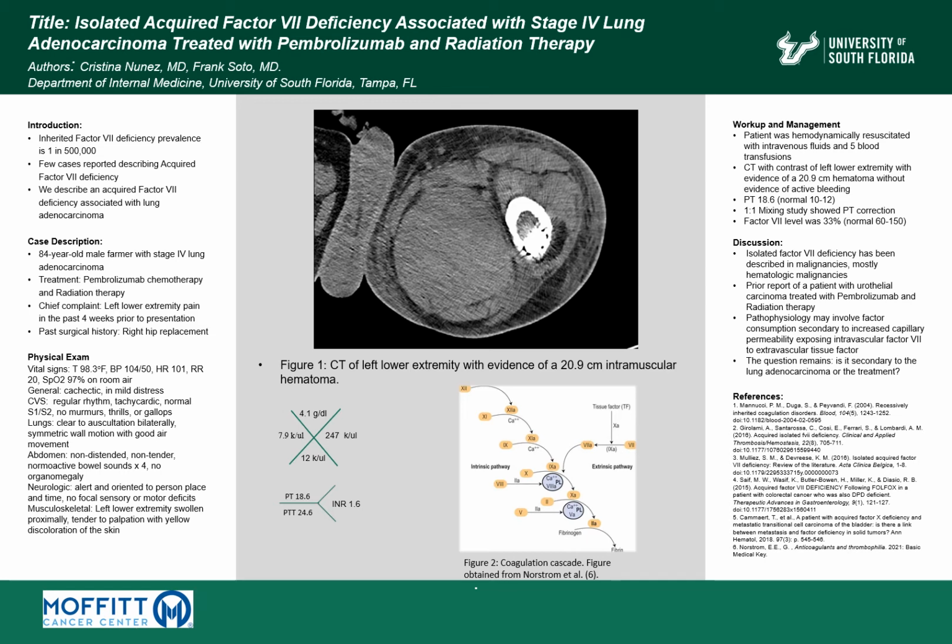This case adds to the scarce literature of acquired factor VII deficiency. Most of the cases reported have concomitant malignancies. Some solid tumors have been described, but most cases are hematologic in nature. What most caught my attention was Camret's case report of a patient with urothelial carcinoma that was also treated with pembrolizumab and radiation therapy and subsequently developed factor X deficiency. It made me question, is this a disorder associated to the tumor itself or a consequence of its therapy?